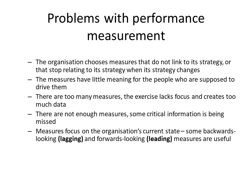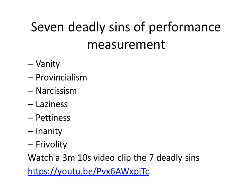Too many measures. Not enough measures. Measures focus on current state. Some backwards looking lagging and forwards looking leading measures are useful. You need a combination of both as per the balanced scorecard. So it's no good just measuring what's happened. You want measures that will predict future performance.